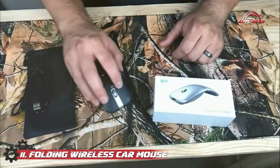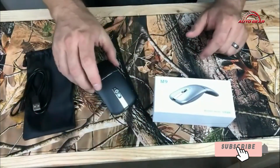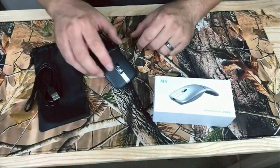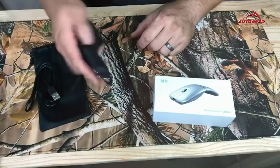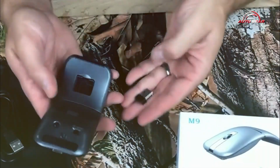Number 11. Folding Wireless Car Mouse. The folding wireless car mouse is a sleek, compact device that fits easily in your hand and connects via Bluetooth. It features a foldable design, making it ultra-portable, and offers smooth navigation for your car's multimedia or GPS screens. This gadget addresses the frustration of limited control options in modern vehicles. Its wireless design keeps your dashboard clutter-free, and the foldable feature makes storage effortless.